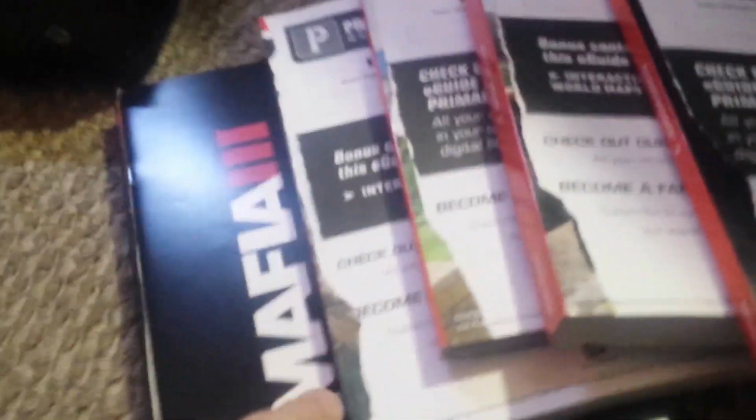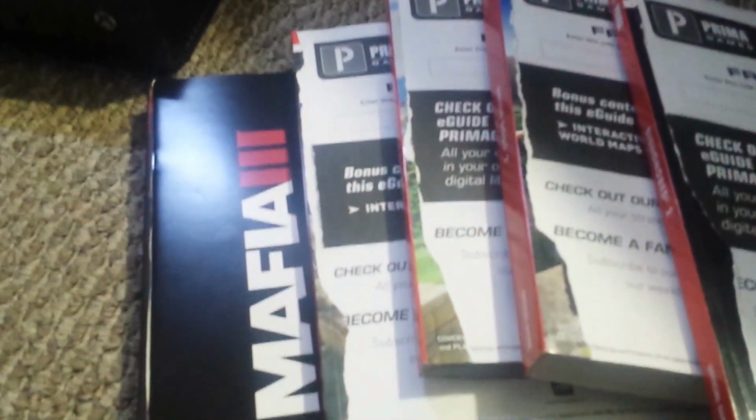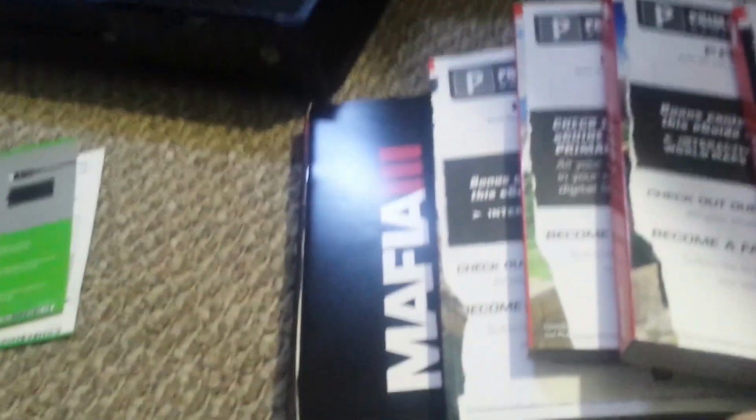Alright, now on to some codes. Actually, before I give you guys the codes, let me show you this. I found these last night. These are guidebooks. I found there was a ton more, but I only took one of each. And as you can see, the covers are ripped off on all of these. I don't play any of these games, but I did take them because here's a fucked up thing.